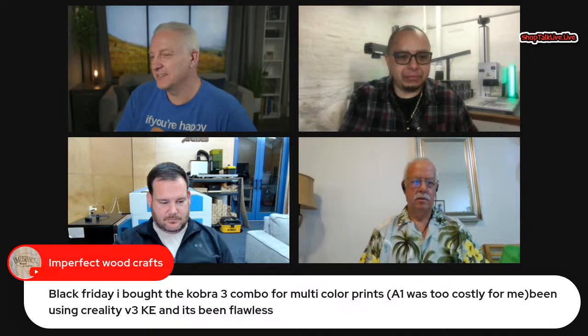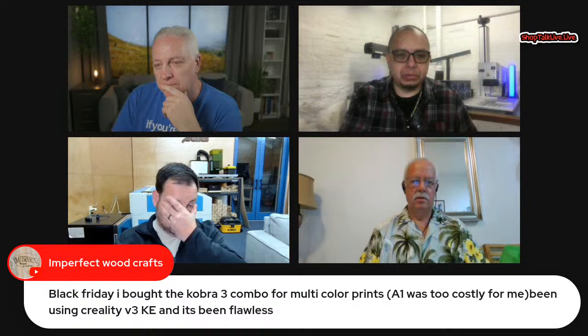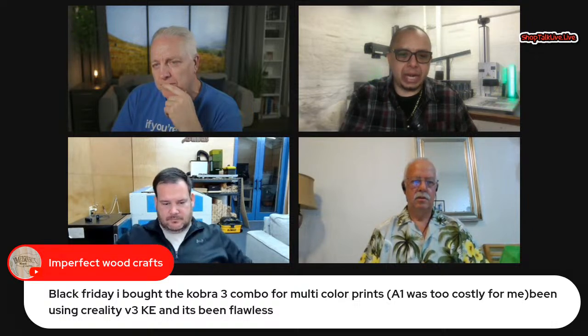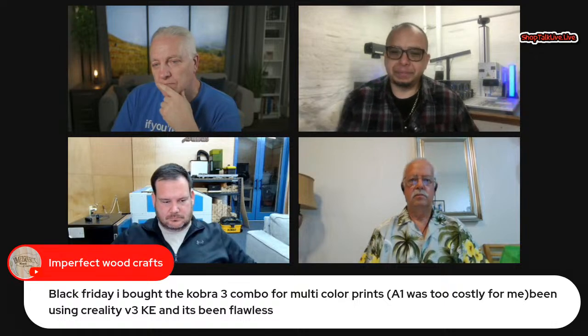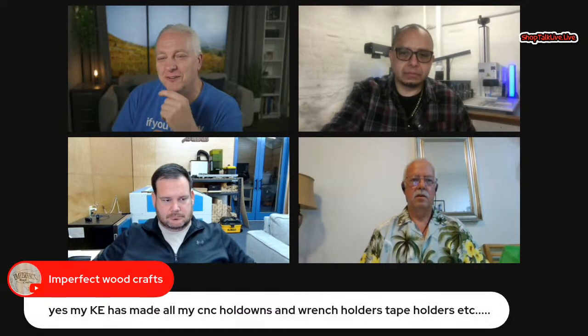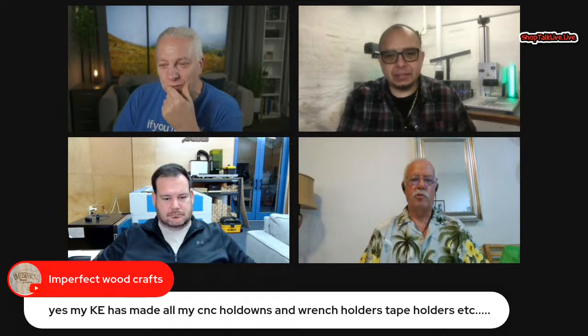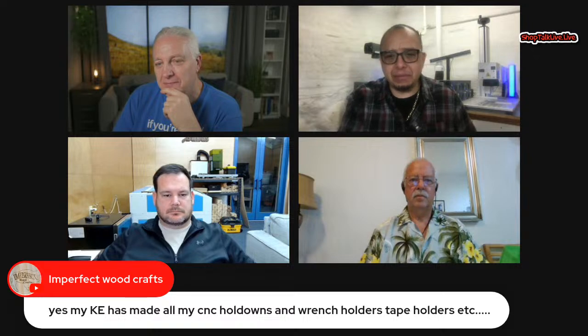Imperfect Woodcraft says, Black Friday, I bought the Cobra 3 combo for multicolored prints. A1 was too costly for me. Been using a Creality K1 SE, and it's been flawless. Nice 3D printer. Yeah. The real costly thing with color printing is all the excess, the waste. You have a lot of poop. I saw this brand, never heard of it. They must have run a hell of a Facebook marketing ad campaign because they're coming up nonstop, and it's like 8 colors. Have you seen this?